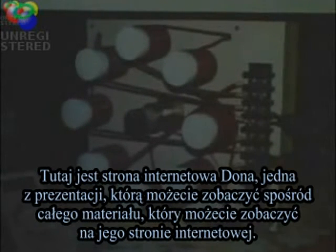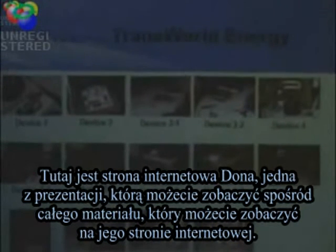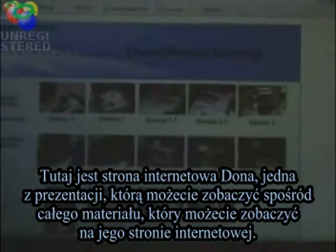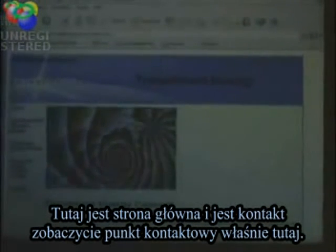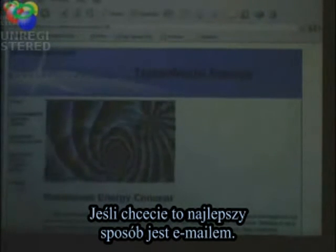This is Don's website here. This is one of the showcases where you can look at a lot of the material. At least you can see what's on his website. And here's the front page. You can see the contact point right here. If you want to, that's the best way to email him.